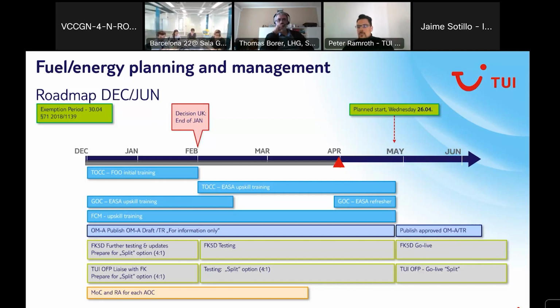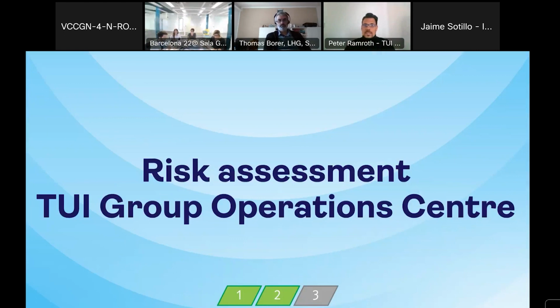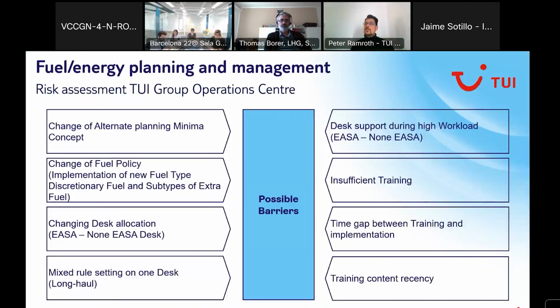Obviously, all the AOCs did some risk assessments. What would be the risks of the new implementation? And we as the GOC did one as well. This is the next thing that I can briefly give you a little bit of information about. Bear in mind that a risk assessment is data protected, so I can just give you ideas of what our thoughts were, what could be possible barriers or risks in flight planning with the new implementation of the fuel rules. So obviously, the change of the alternate planning mile is completely different to what we had before. Many of these topics that you can see here have been addressed by training, hopefully by proper training.